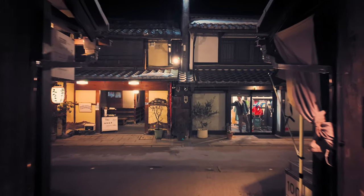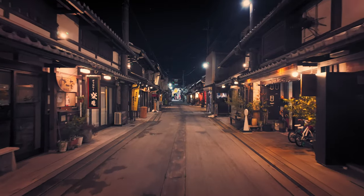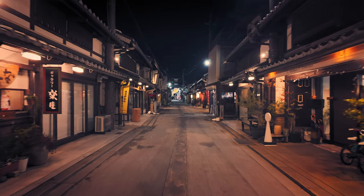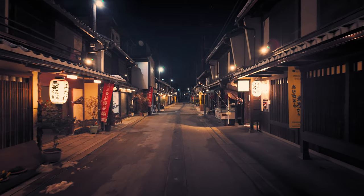Nagahama today still retains that old castle town feel. Many of the houses on the historic streets already look centuries old, but it's when it starts to snow that's when the magic really begins.